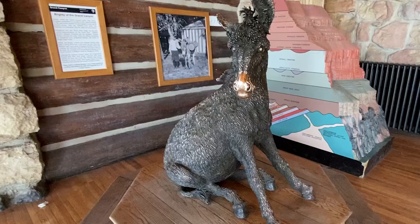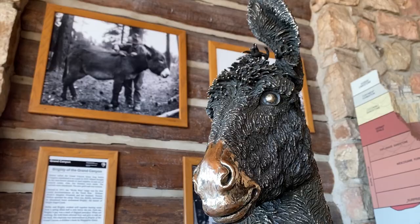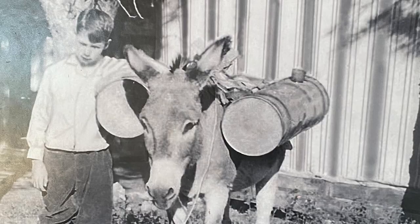Also at the Grand Canyon Lodge is a statue of Bridie the Donkey. We have a video up here all about the story of Bridie the Donkey. Matt did a great job explaining one of the iconic figures of the Grand Canyon, and talks a little bit about national parks in general. You've got to check it out after this video.